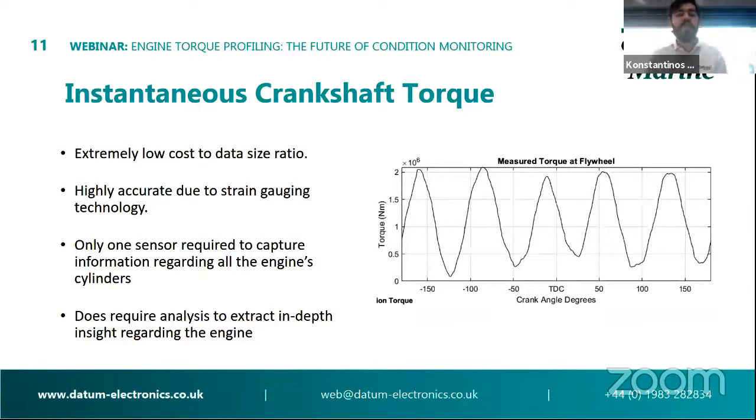So this has an extremely low cost to data size ratio, which is certainly helpful in terms of obtaining that measurement. It's highly accurate due to strain gauging technology. Only one sensor is required to capture information regarding all the engine cylinders. And something that's extremely important, it can also be continuously monitored.